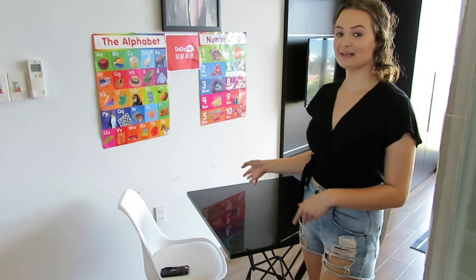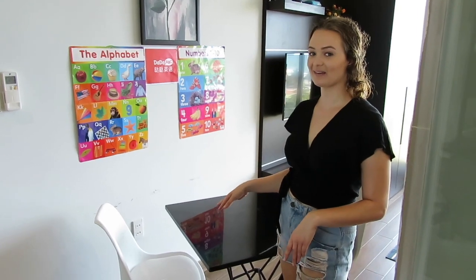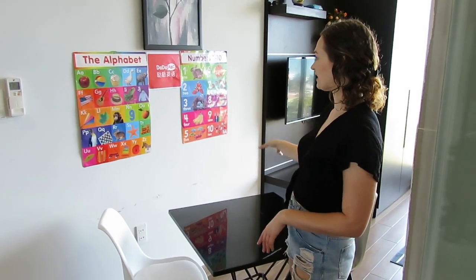Over here we have the table and chairs, and this is where I'll be working in the evenings, so you can see all my teaching setup.